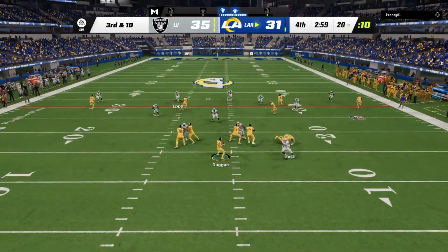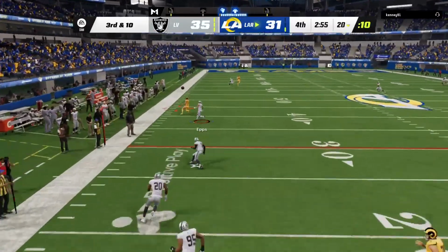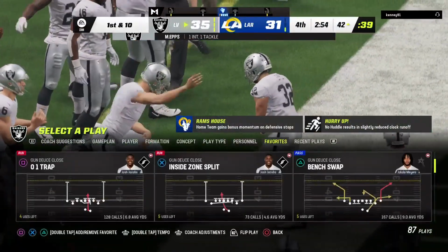To throw on 3rd down. Dugan forced out to his left. And that's intercepted yet again, and that could be the backbreaker.